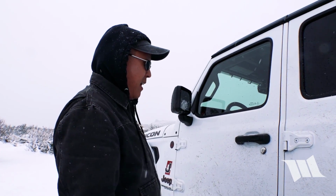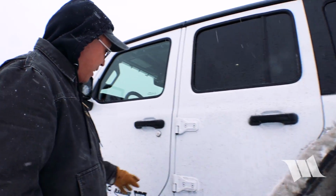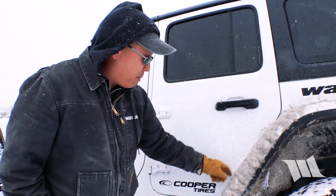So we've been driving around here in town and it's been snowy and icy. It's like in the 20s right now and ice has been building up. And actually I had a hard time opening up the door on the passenger side to let Tess out because you can see it's all built up. So watch.